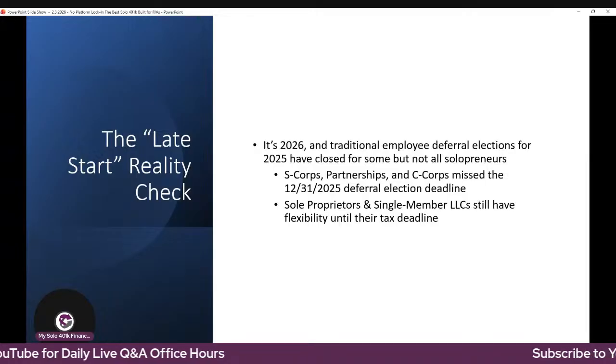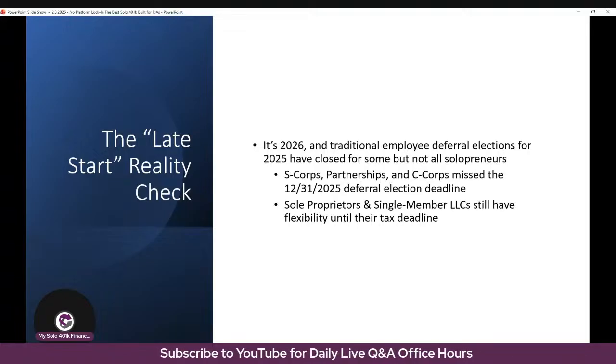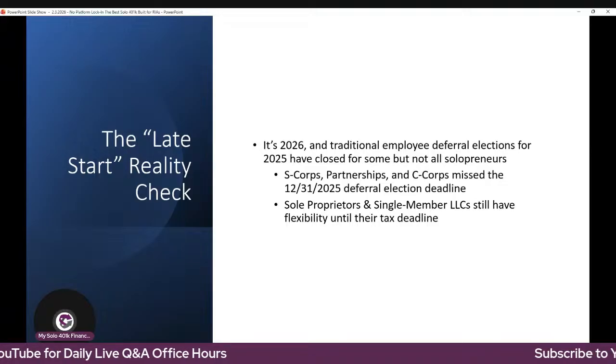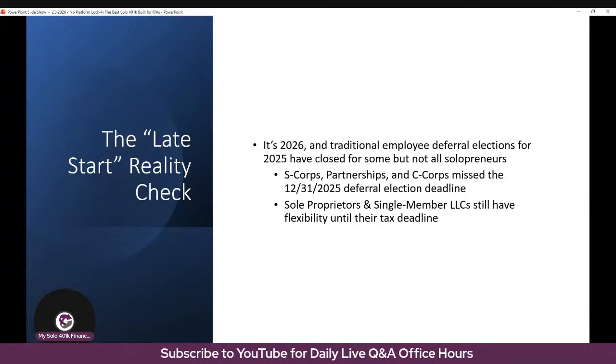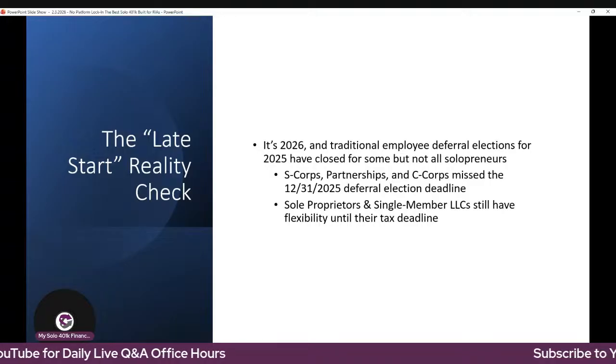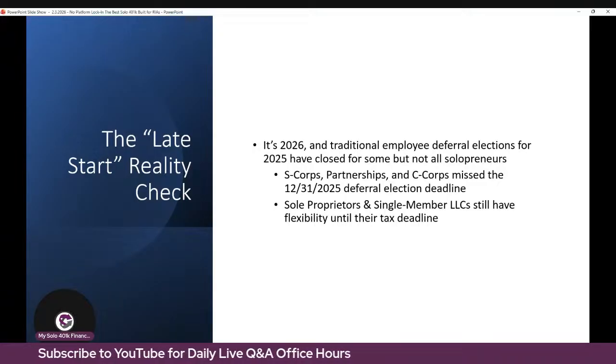So, for example, if their business is taxed as a sole proprietorship, could be an LLC taxed as a disregarded entity, that's taxed as a sole proprietorship, technically they could still open up a solo 401k and make all types of contributions, even employee contributions. Now, they would have to make those employee contributions by April 15th, 2026. If they file an extension for their 1040, then they could still make employer and or voluntary after-tax contributions by October 15th, but they wouldn't be able to extend the ability to make employee contributions if they didn't set up a plan until 2026.